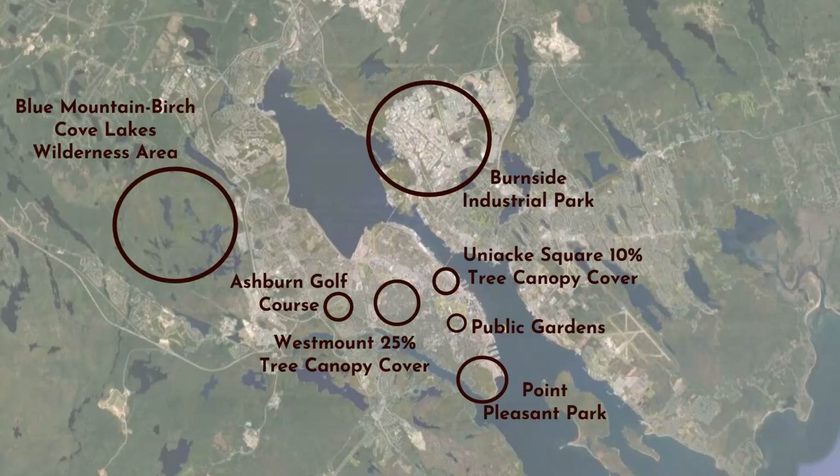Think about the spatial arrangement of these different types of urban landscapes. How might some of these green spaces work together to support biodiversity in Halifax? Are there any areas that might be potential ecological traps? What barriers to wildlife movement do you see on the landscape?